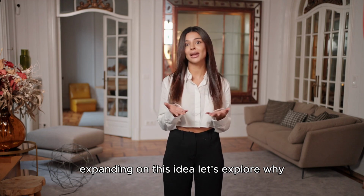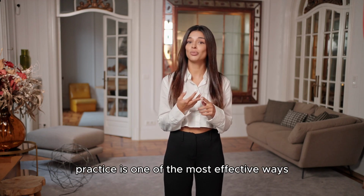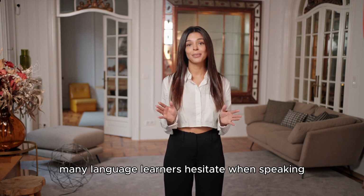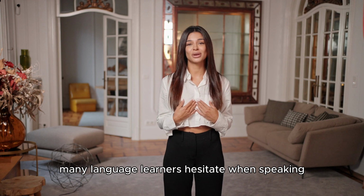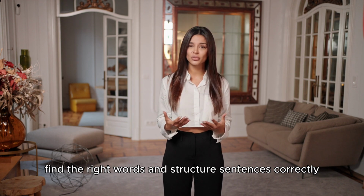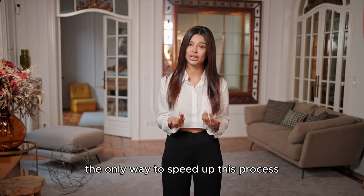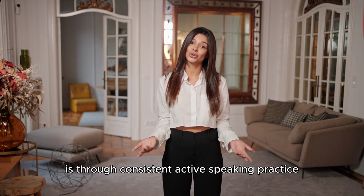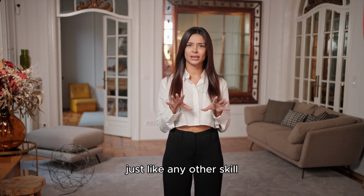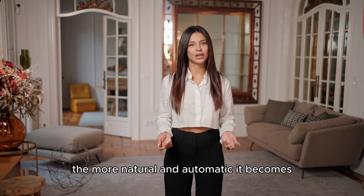Expanding on this idea, let's explore why daily speaking practice is one of the most effective ways to reduce pauses and improve fluency. Many language learners hesitate when speaking because their brains take time to process thoughts, find the right words, and structure sentences correctly. The only way to speed up this process is through consistent, active speaking practice. Just like any other skill, the more you use English in real time, the more natural and automatic it becomes.